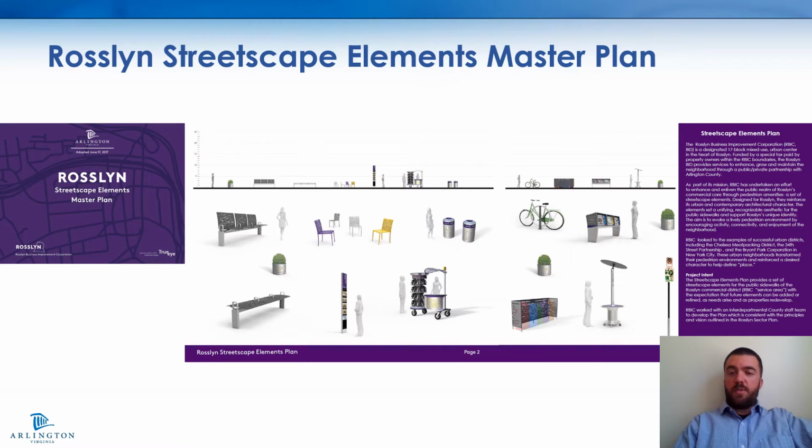The Roslyn Streetscape Elements Master Plan was developed by the Roslyn BID in coordination with county staff and includes furniture and streetscape standards for elements such as seating with various types, including fixed benches and movable or ad hoc seating, newspaper corrals and vending boxes, litter and recycling bins, and information carts, which would include a movable pedestrian-friendly kiosk type cart, solar charging stations, which would be a movable or roving solar device charger, and similar elements.